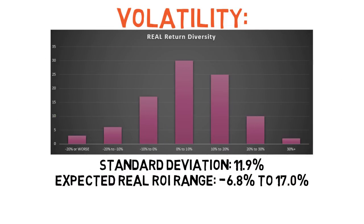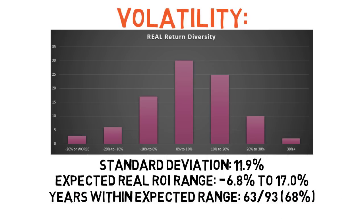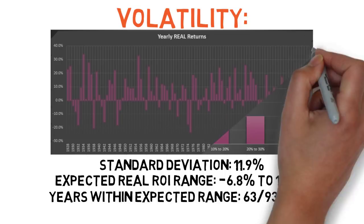Looking at the individual returns of each year in our return diversity chart, we see that roughly 68% of them, or 63 out of 93, fall within our expected range. That is a fair bit below the 82% of returns that we saw falling within the expected range of the permanent portfolio, but it is above the 60% we saw with the all-stock strategy.